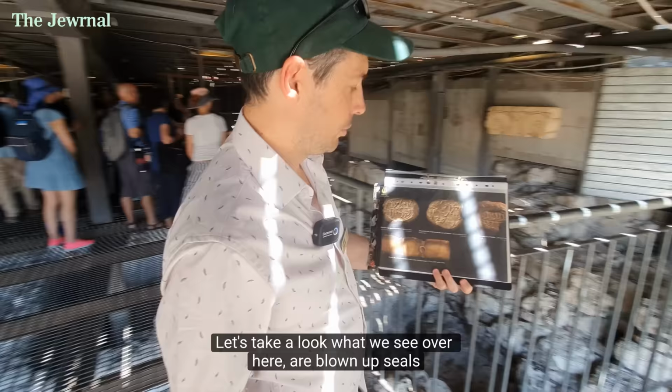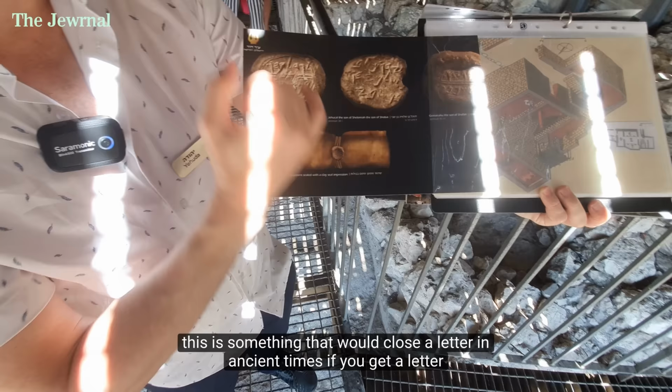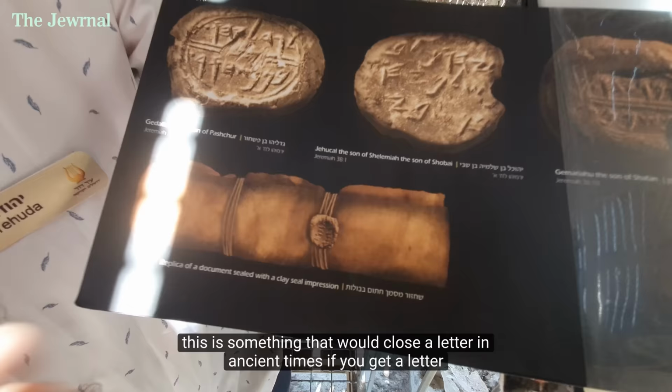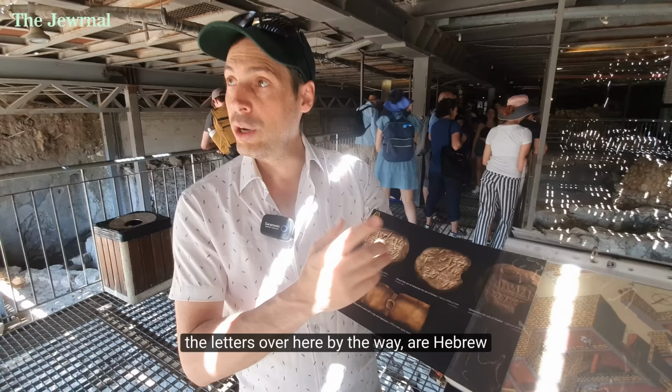What we see over here are blown up seals. The original size is kind of this size. You can see in my, this is something that would close a letter. In ancient times, if you get a letter, you know who sent you the letter because the sender takes their ring, stamps it on the clay seal, and now you could see the name. The letters over here, by the way, are Hebrew.